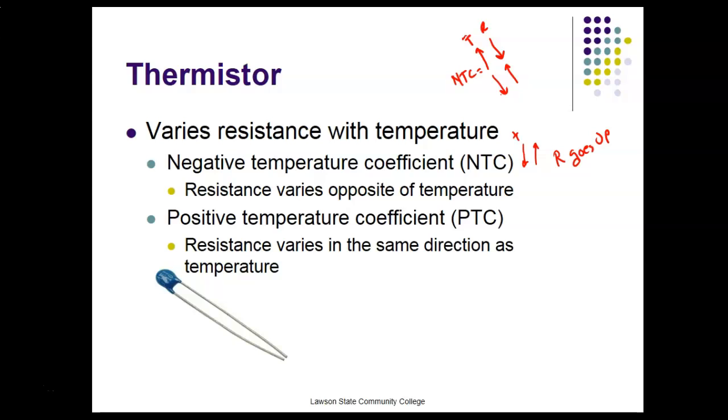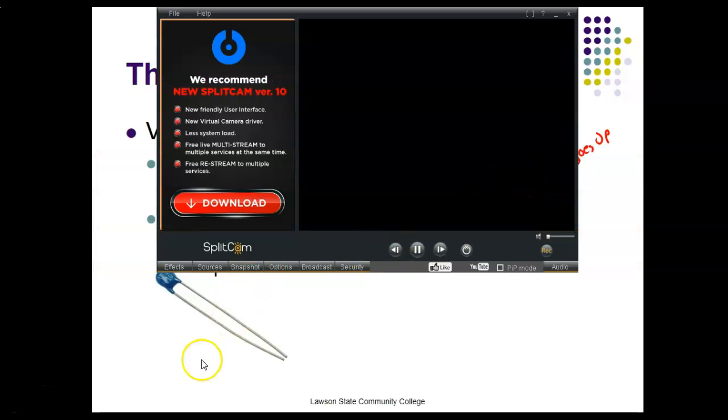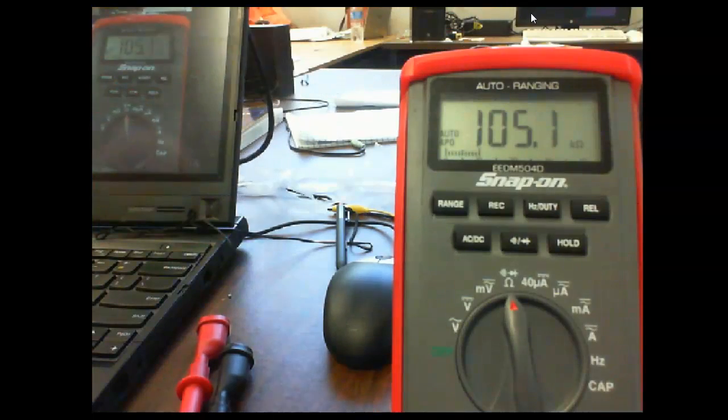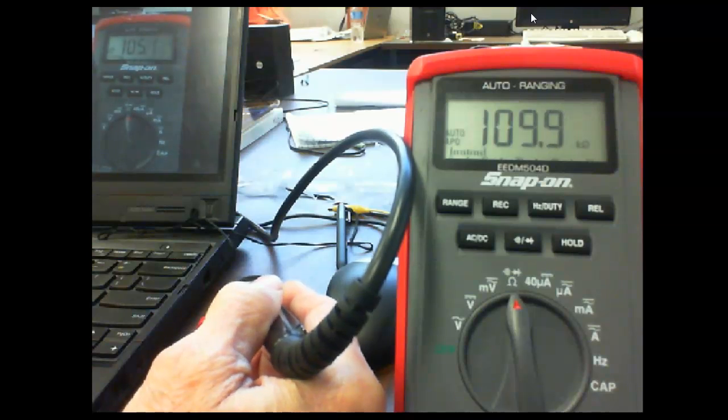This is the one I have, and I don't remember the part number on it. I'll have to find it. It's going to be hard to see. So like I said, this right here is the thermistor, and I'm going to bring a soldering iron against it. Because the resistance goes down, we know it's an NTC.